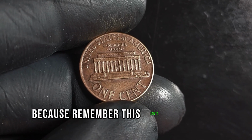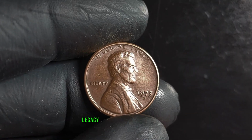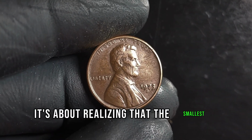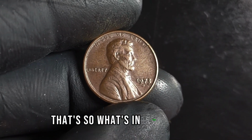Because remember, this isn't just about money. It's about power, knowledge, legacy. And sometimes, it's about realizing that the smallest things in life can carry the biggest fortunes. So, what's in your wallet?